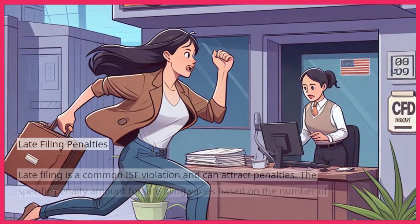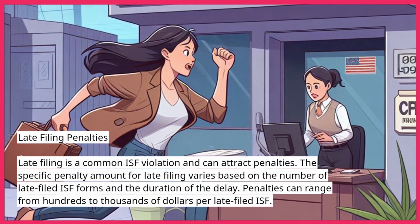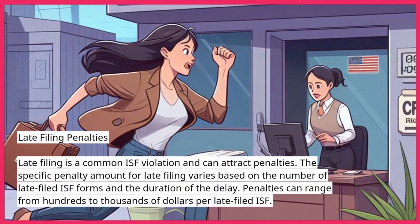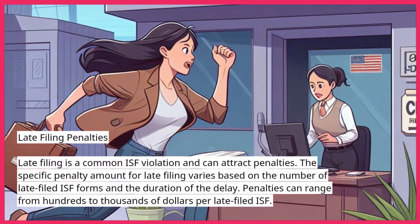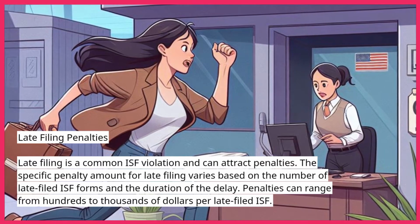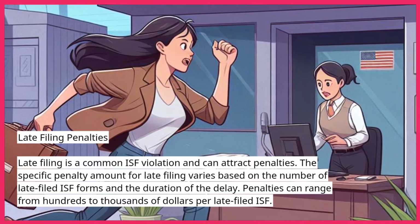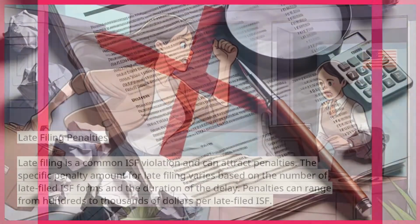Late filing penalties. Late filing is a common ISF violation and can attract penalties. The specific penalty amount for late filing varies based on the number of late filed ISF forms and the duration of the delay. Penalties can range from hundreds to thousands of dollars per late filed ISF.